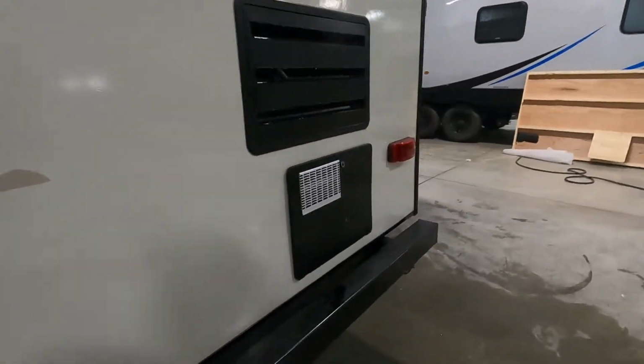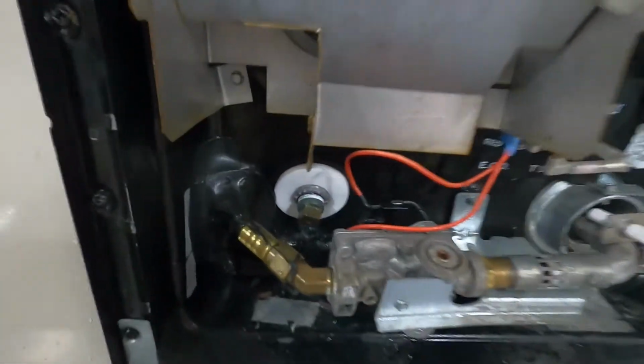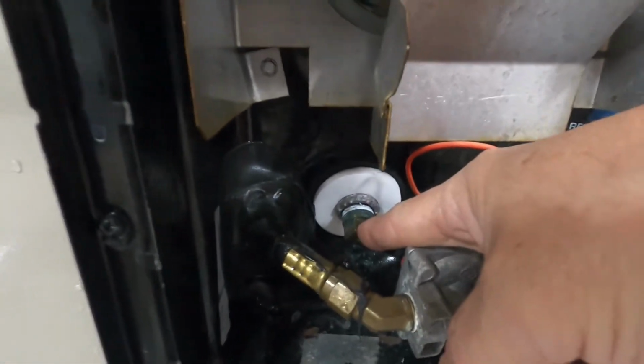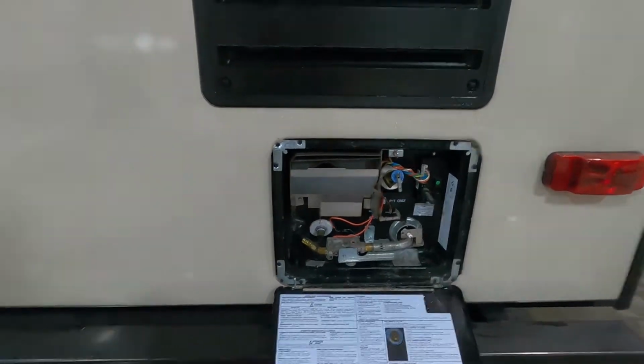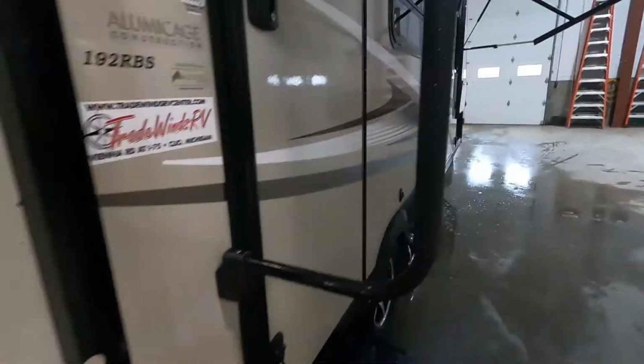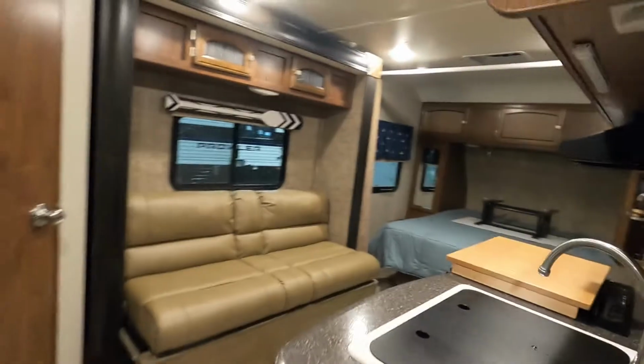Let's come around here to your hot water heater and make sure our drain plug's back in. Get that back in there nice and tight. Once that's in there snug, then you can go ahead and turn that hose on. After that hose has been on for a little bit, we're going to go inside and open our slide.